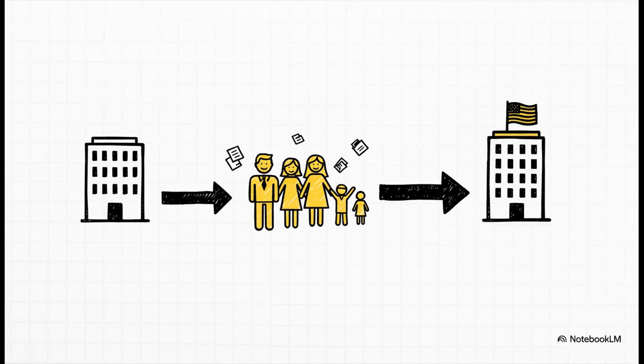Okay, so let's meet our example family. We've got an executive who's been transferred by their company over to a U.S. office. They're on an L1 visa, and they've brought their spouse and their 2 kids, who are all here on what are called L2 visas. This is a super common scenario.